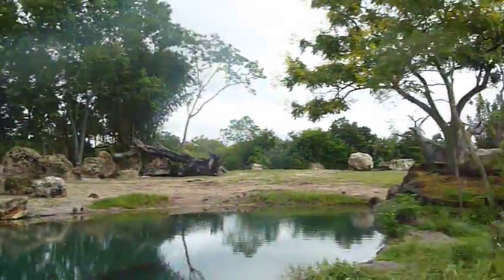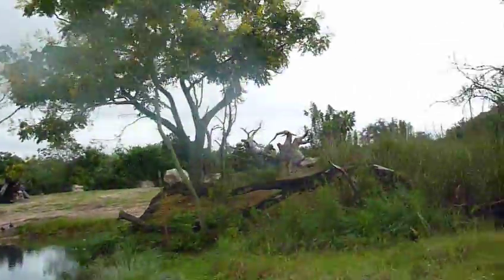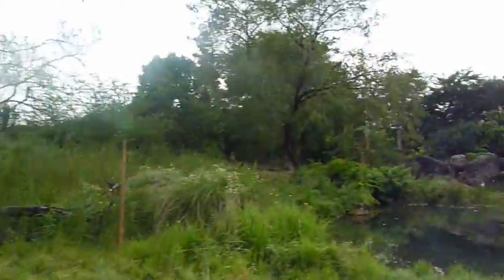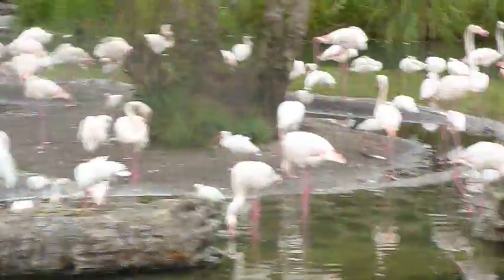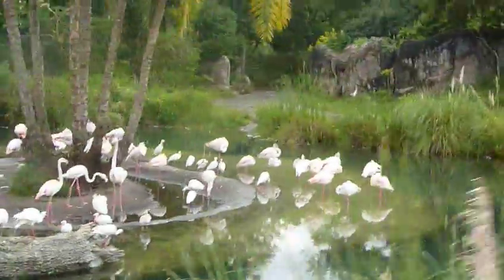Up ahead we have greater flamingos. They are the lightest pink of all flamingo species. When they're first born, their feathers are gray. And then they eat lots of brine shrimp, which is loaded with carotene, and it changes their feathers from gray to pink.